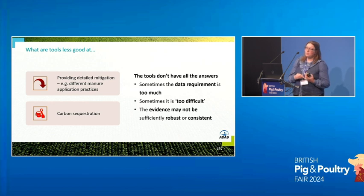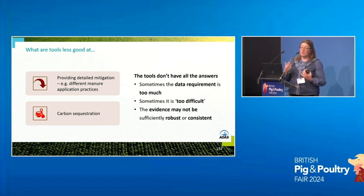And then also carbon sequestration is something that everybody's really interested in and wants to really get to grips with. Because of the complexity around carbon sequestration, particularly below ground carbon sequestration, that can be really quite a tricky one for using the off-the-shelf tools to help you with that. They don't have all the answers, but they're a really good starting point, the standard ones that you can get in the marketplace.